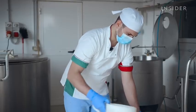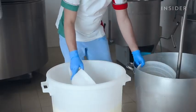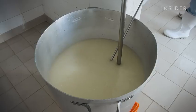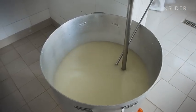When the curds have reached the desired texture and size, Giovanni will extract them and place them into molds, which will go on to age and become cheese. Finally free from its curdled twin, the liquid whey is ready to be turned into ricotta.